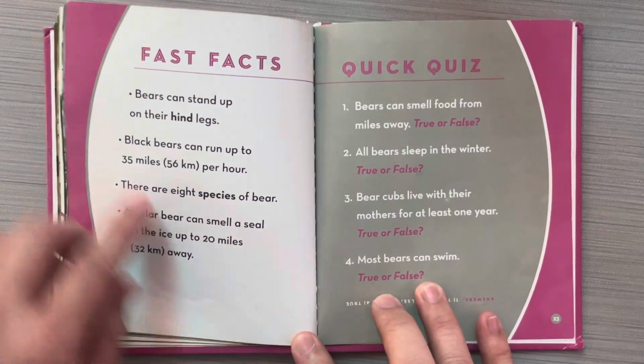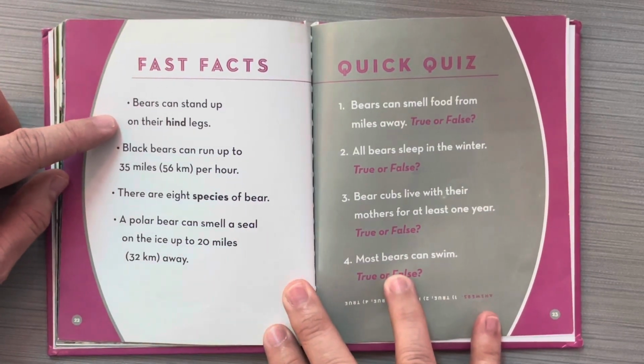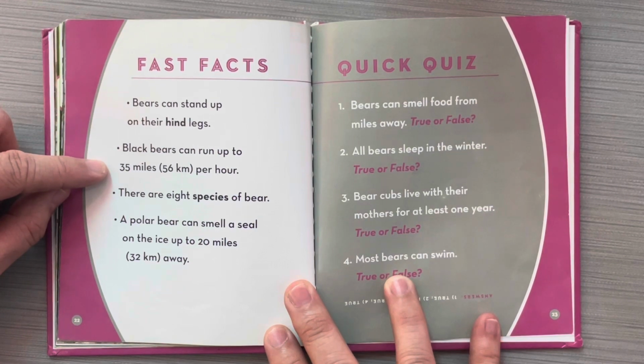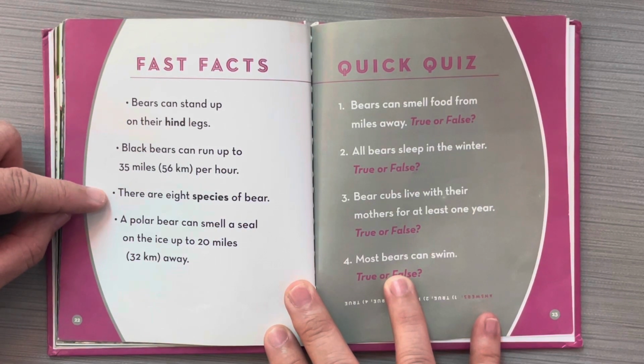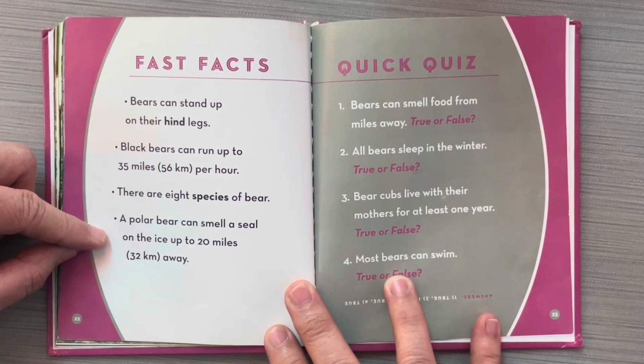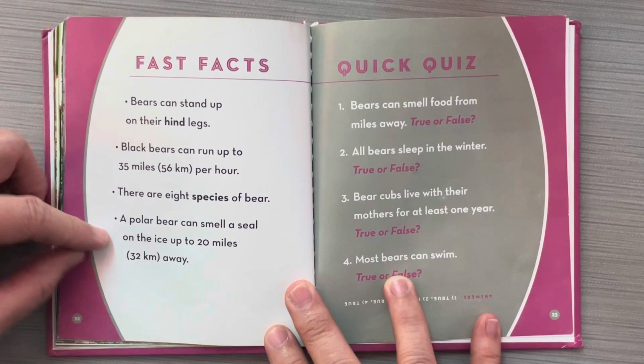Fast facts. Bears can stand up on their hind legs. Black bears can run up to 35 miles per hour. There are 8 species of bear. A polar bear can smell a seal on the ice up to 20 miles away.